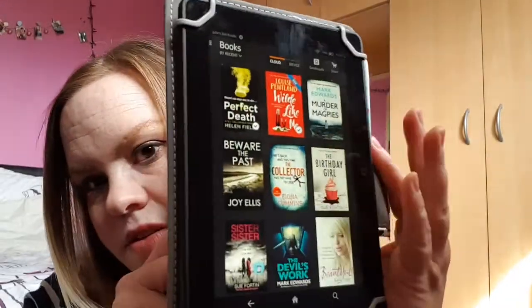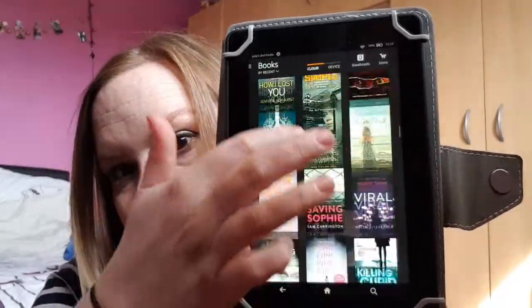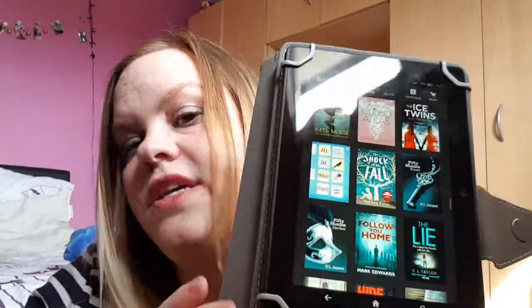Oh, so cold today. The book I'm currently reading, I obviously won't speak about, but this is a list of all of the books that I have been reading for a good few years. So I'm going to speak to you about a couple of my absolute favourite books, and books that I would recommend to you. One of my favourite books, and I read it so long ago, but I just love it, is called The Magpies by Mark Edwards.